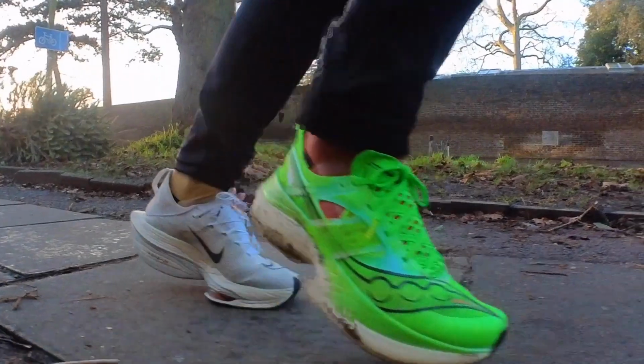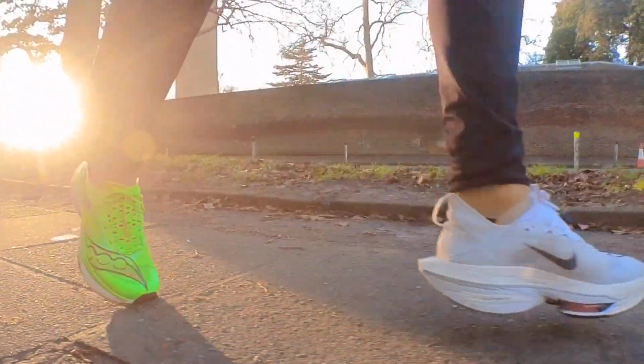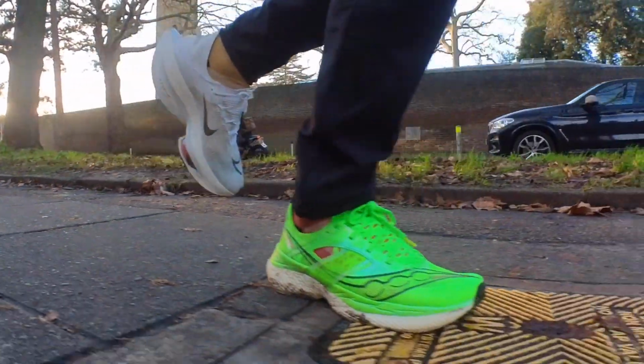So my verdict then, it's really quite simple. The Alphafly Next Percent 2 is probably my favourite race shoe of the moment, up until the Endorphin Elite came out. Does the Endorphin Elite kind of topple it and replace it? I think the answer for me is it gets very, very close, but not quite. I don't think it's quite as punchy. I don't think it's quite as kind of all-out racy.